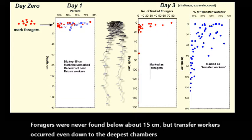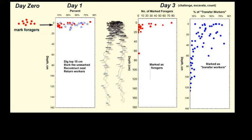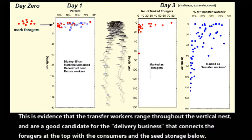Foragers were never found below about 15 centimeters, but transfer workers occurred even down to the deepest chambers. This is evidence that the transfer workers range throughout the vertical nest and are a good candidate for the delivery business that connects the foragers at the top of the nest with the consumers and the seed storage below.